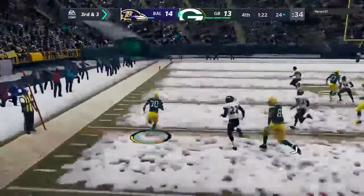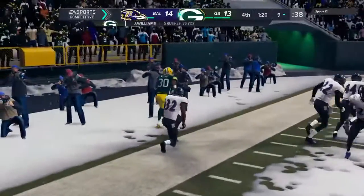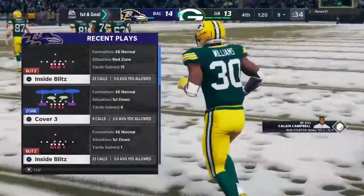Here's Williams. And he'll head out of bounds inside the 10. Mark him down at the 9. They're able to convert on 3rd down, and that sets up a 1st and goal.